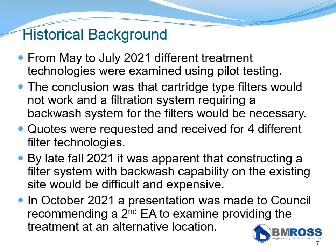By the late fall of 2021, it was apparent that constructing a filter system with backwash capability on the existing site was going to be very difficult and very expensive. I'll explain why a little later on in the presentation, but that was the conclusion. So in October 2021, just a little over a year ago, we made a presentation to council and recommended that we proceed with a second environmental assessment, to examine the feasibility of providing treatment at an alternative location. Not necessarily the existing site, but perhaps some other location in Shakespeare.